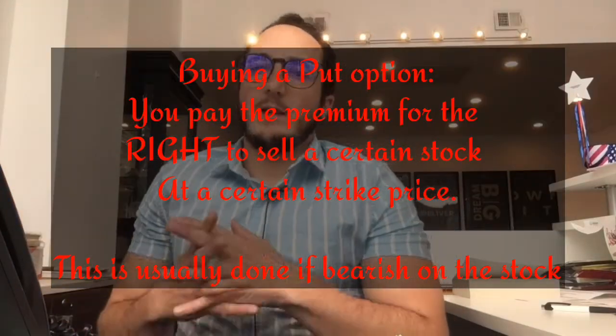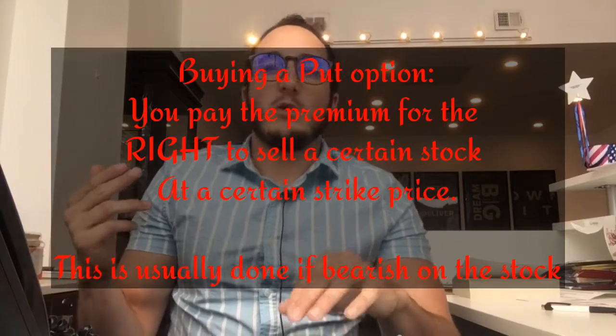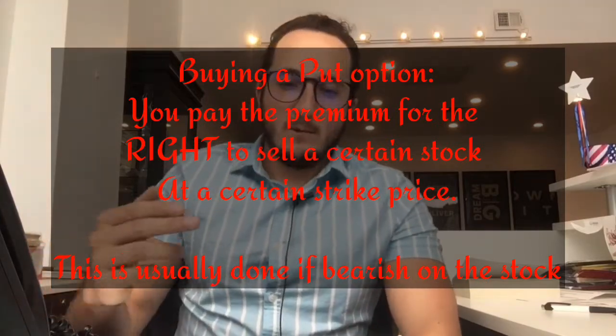When you buy a put, you pay a premium for the right, but not the obligation, right? So when you're selling calls, you have the obligation to sell that call. You get that premium, but you have that obligation. So when you buy a put, you have to pay the premium for the right to sell. When you get the premium, you have the obligation to either sell or buy. Right? So buying a put, you pay a premium for the right to sell a certain stock at a certain strike price. You do this if you are bearish on the market.